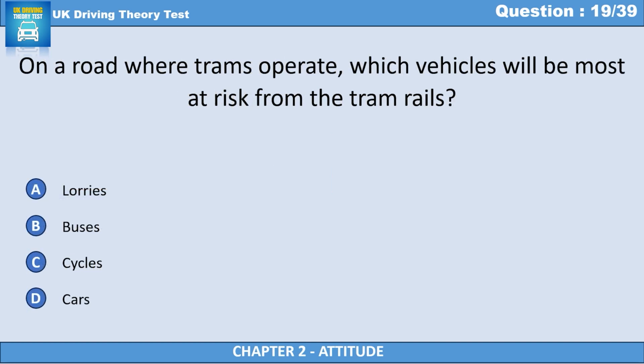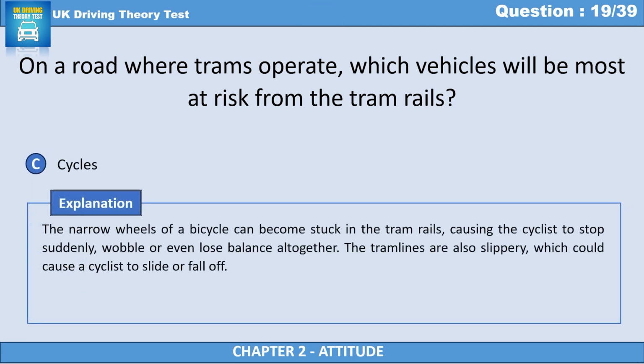Question 19. On a road where trams operate, which vehicles will be most at risk from the tram rails? C. Cycles. Explanation. The narrow wheels of a bicycle can become stuck in the tram rails, causing the cyclist to stop suddenly, wobble, or even lose balance altogether. The tram lines are also slippery, which could cause a cyclist to slide or fall off.